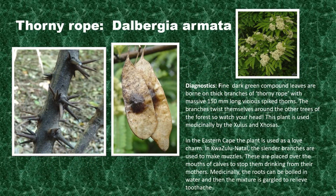Right, so we are leaving the elm family behind. We're now moving into the legume family. And here we have a particularly nasty individual called the thorny rope. Also goes by the name of Dalbergia armata. Armata obviously means armed.